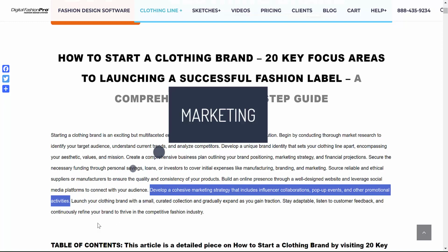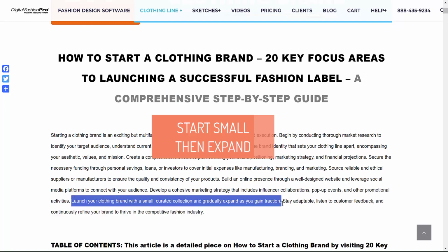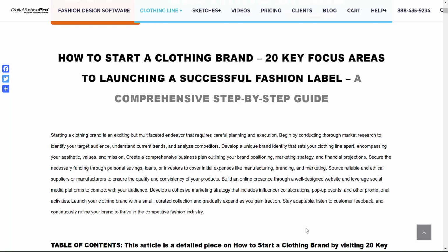Develop a cohesive marketing strategy that includes influencer collaborations, pop-up events, and other promotional activities. Launch your clothing brand with a small, curated collection and gradually expand as you gain traction. Stay adaptable, listen to customer feedback, and continuously refine your brand to thrive in the competitive fashion industry.